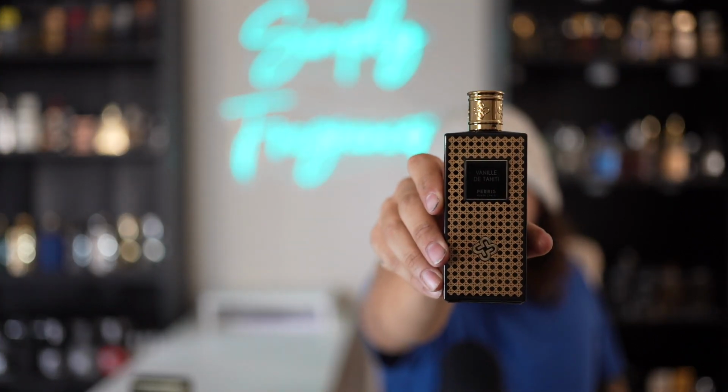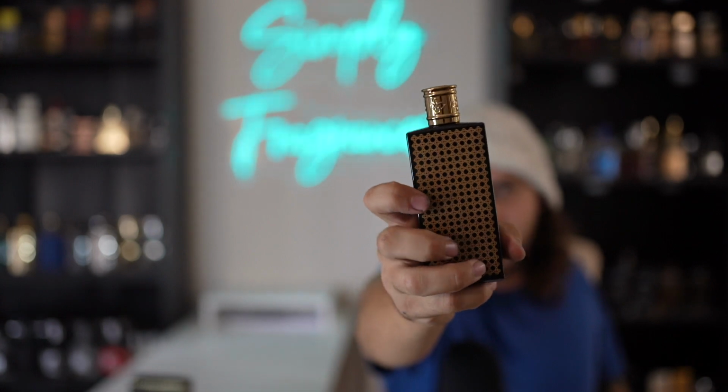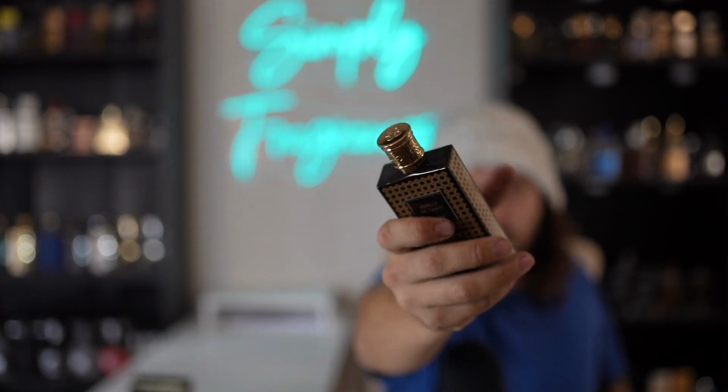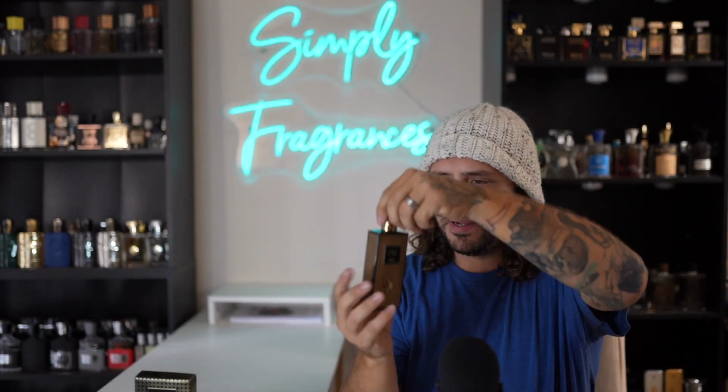Alright guys, so like I said, this first one is going to be Vanille de Tahiti. I butchered that, I'm so sorry, but real beautiful bottle actually, guys. Go ahead and take a look at this bottle here. It's got a real nice kind of pattern all throughout the bottle. Real nice bottle presentation here. Take the cap off. The cap doesn't snap into place, but you can pick it up by the cap, but you already know what I think about that. I never recommend doing that.